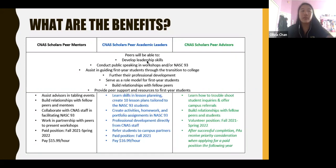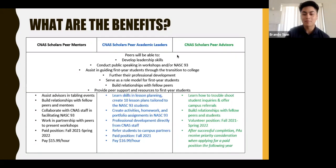However, for the following year, if you do complete it, you do have a higher priority of being considered for these paid positions such as PM and PAL. So that's what's pretty special about all of them and something you can look forward to if you were to be hired as one of these positions. To sum that up, a lot of benefits.